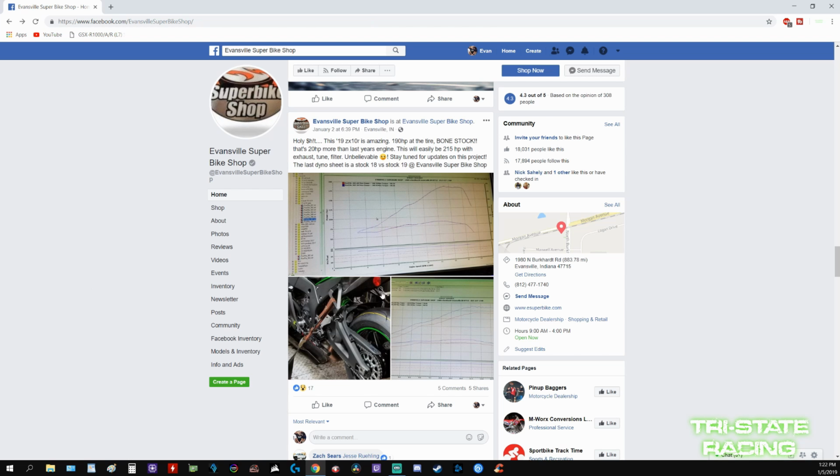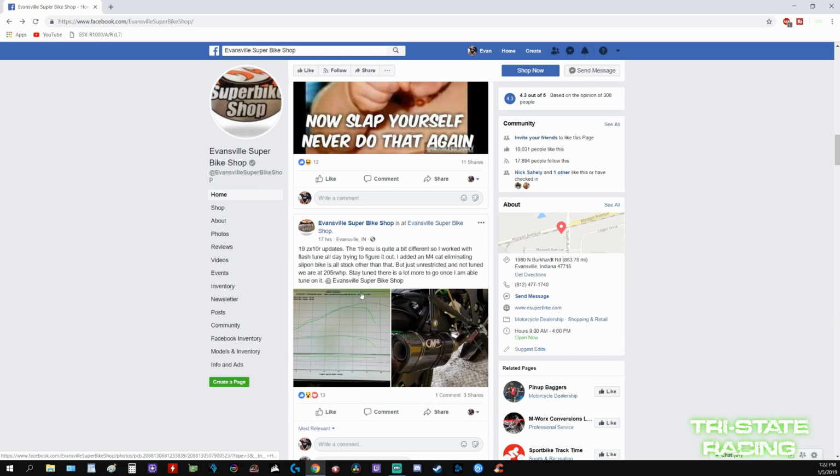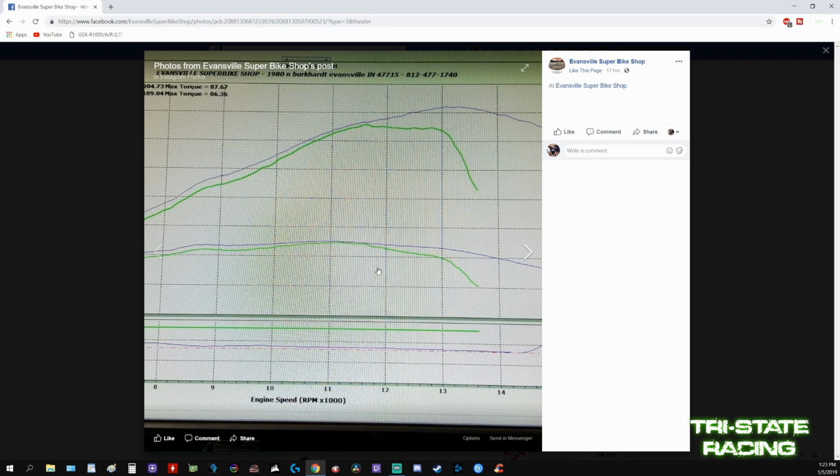Now, they did post an update 17 hours ago saying that the 19 ECU is quite a bit different. So they worked with FlashTune all day trying to figure it out, and they added an M4 cat-eliminating slip-on, so just a 3/4 slip-on M4 exhaust, and they unrestricted it, and they made 205 wheel horsepower, and that's this graph right here. Looks like 205 and 87 was the update. A little bit of gains down here, but I don't know if this dyno sheet here is with the exhaust or not, or if this is just unrestricted. I'm guessing it's with the exhaust since it does make more power through the curve as well as up top where you can see where the restrictions are gone.